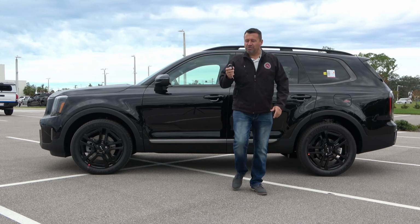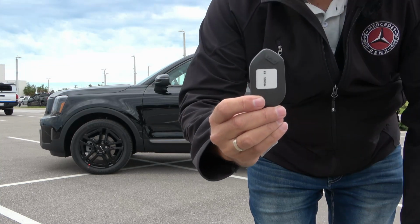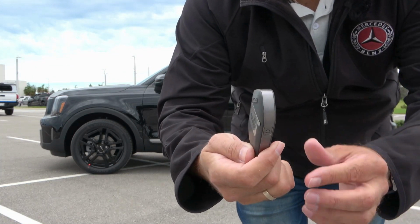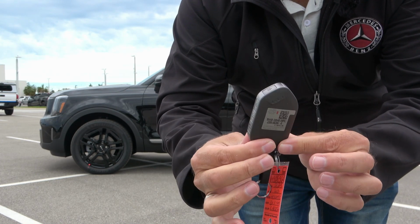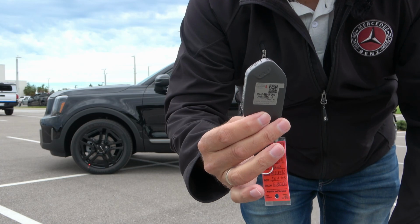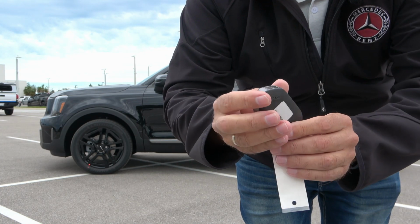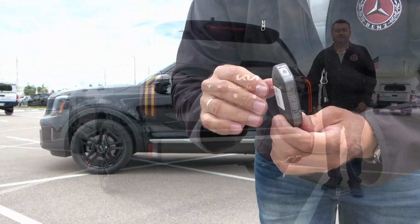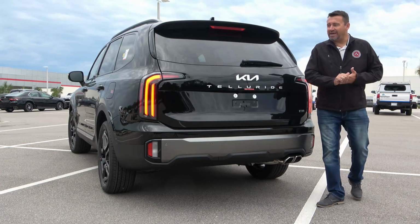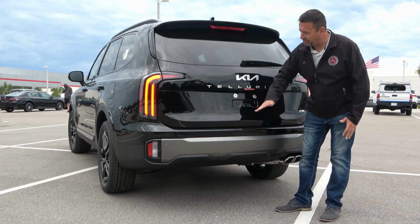So I mentioned the key, and Kia has changed their key for 2023, and this is how it looks right now. So it still has the buttons on the side, but it's a completely different design. It's a little bit bigger than what it was, but it's also a little bit lighter. Well, you know, they like changing their keys every couple years. I'm not sure why. We can see some differences in the back end, but generally it's basically the same from here to down there.